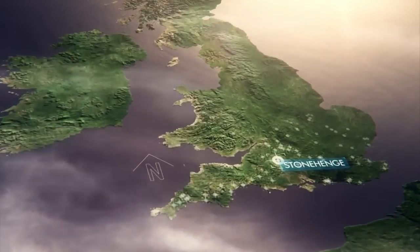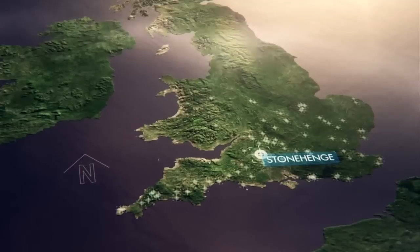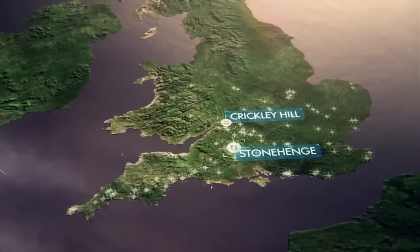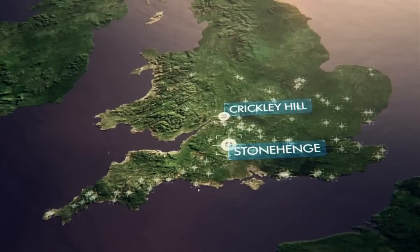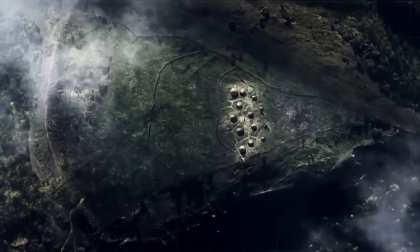In total, over 70 structures similar to Robin Hood's Ball were built across Britain. Their distribution has led some to suggest they form a border between different groups across the country. At one of these sites, Crickley Hill, past excavations have discovered what may be Britain's first major battle.